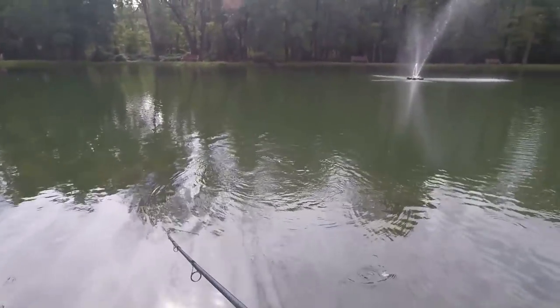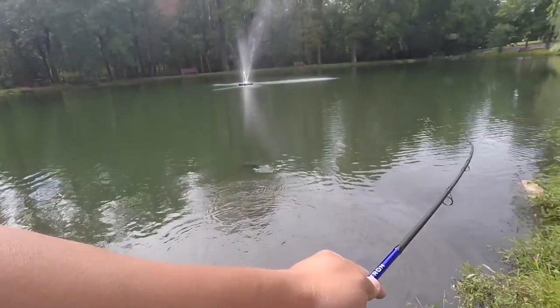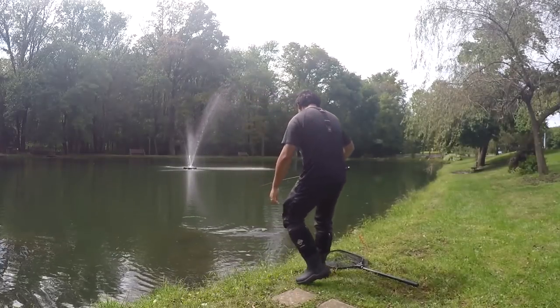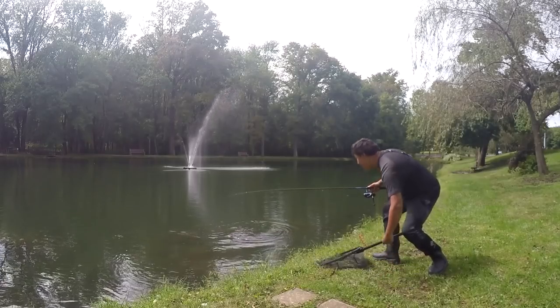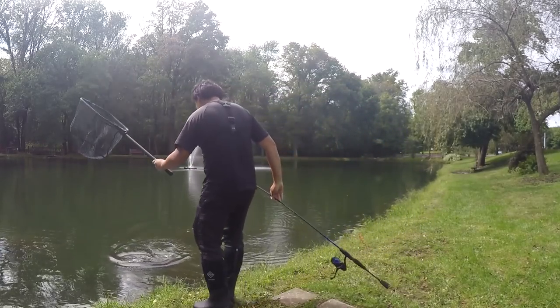I'm gonna walk this guy all the way over there. Oh, you know what? Maybe we should use the net, right? Yeah, no, this is a nice size caddy, man. Nice size caddy right here. Not bad at all. Not bad, son. Not bad.